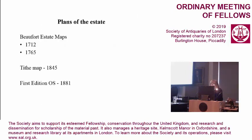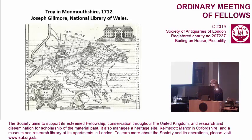So how is the estate laid out? We've got two estate maps. The earliest, unfortunately, is only 1712, the next one 1765. There's a surviving tithe map of 1845, and a very detailed first edition OS map, 1881. This is the earliest estate map of 1712. It's only A5 size, and yet it's got this lovely little sketch of the North Range, which would only have been about 30 years old at the time, and it's shown stuccoed.